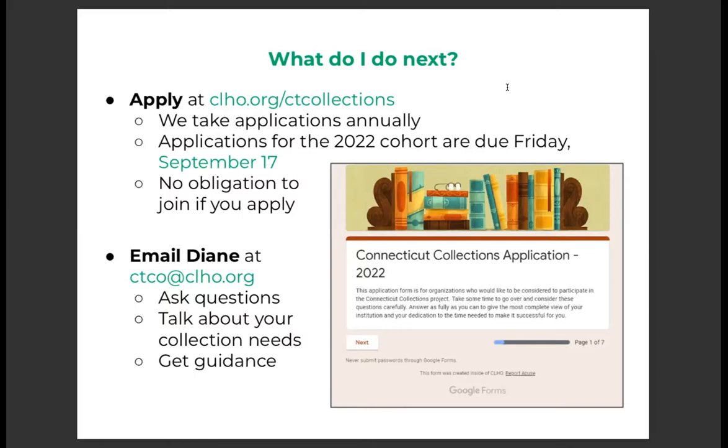She knows the system in and out. She knows it from a user perspective as well, and as a collections manager, as well as someone who works in the back end. So she is available to answer your questions. And like Amber said, definitely feel free to fill it out, even if you're using it.